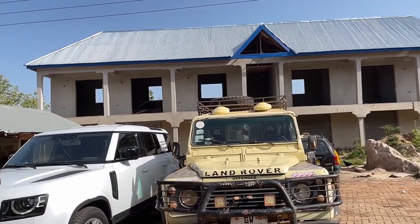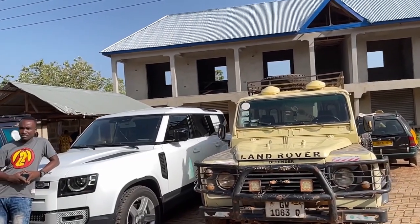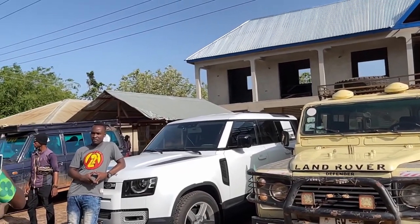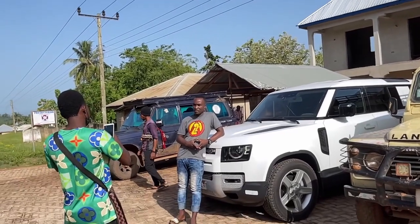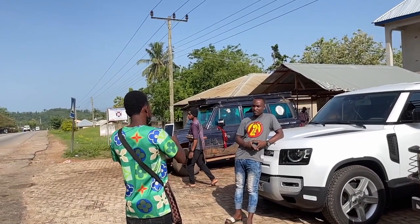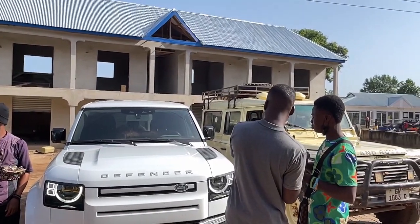And I think Land Rover needs to see how people are utilizing the durability of the product they brought to the market. I hung out with the guys, they were very excited. They didn't know that the new version existed. They were actually asking me, what kind of car is it? I explained to them about the transition and the model, and they were very wild. You could see all of them taking pictures, very happy.